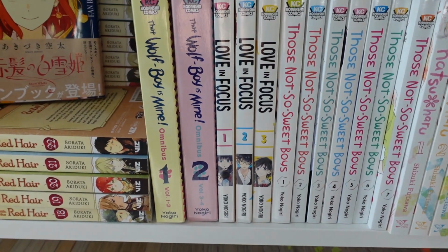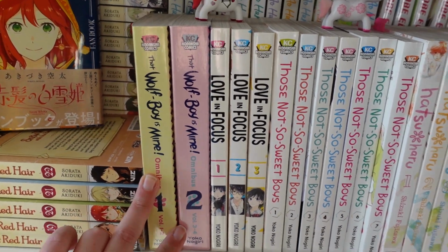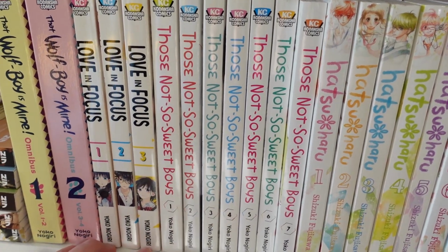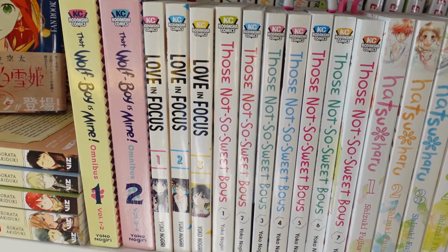Front, we have my Yoko no Giri manga, so I have the Wolf Boy, That Wolf Boy Is Mine, the omnibus editions, Love and Focus 1 through 3, this is the whole thing, and then I have Those Not So Sweet Boys 1 through 7 complete. This series I love so much. It's so simple and so cute, but I love it.